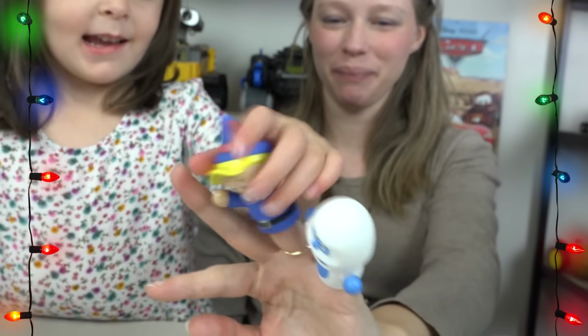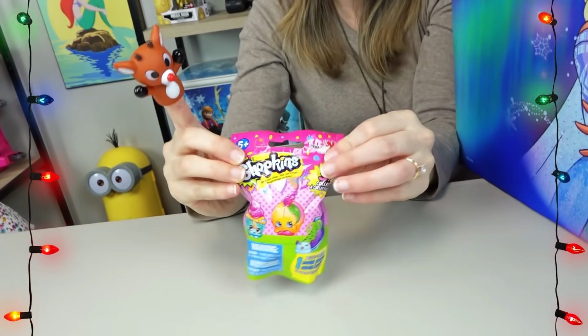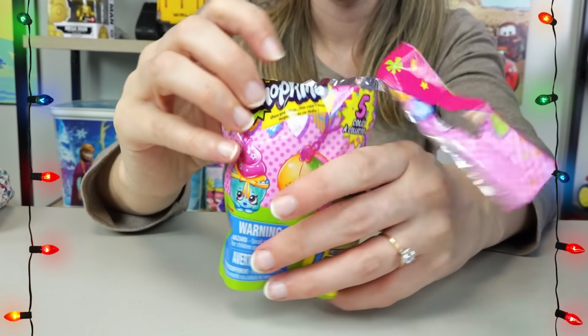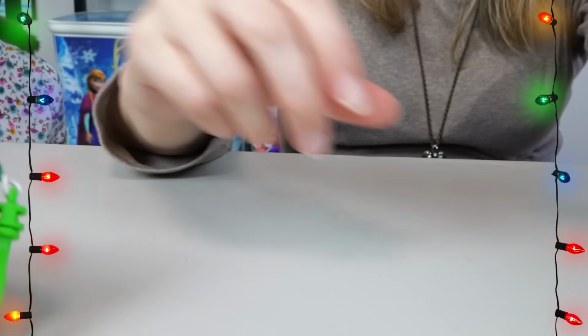Yay! Got you. Hey, Rudolph, help me find the next surprise. Ooh. Wow, Shopkins plushie. Strawberry. Another tomato. Strawberry? It's not strawberry, it's a tomato.